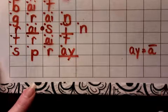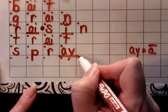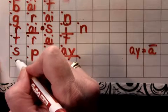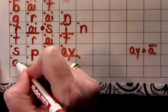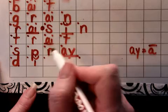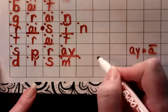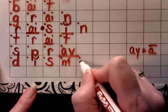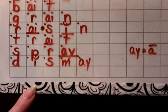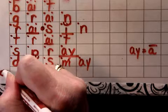The next word is dismay. D-I-S-M-A. D-D-D. Sounds like a drum. The drum comes first in a parade. D-D-D. Magic C, up and touch, down and bump. I, the short I sound. A is at the end of a word. A-Y at the end of a word can spell A. Dismay. Now, there's an unusual word, and I'm going to put a heart.